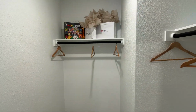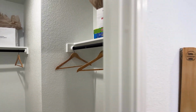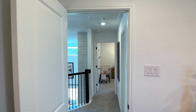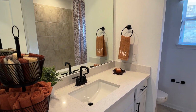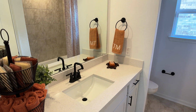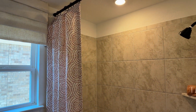This is the biggest closet for the secondary bedrooms in this home. Compared to some other homes in this similar square footage, this is what the biggest secondary bedroom closet would look like. If you have a favorite child, I guess they are getting that bedroom. They chose this black hardware throughout the home, which is going to give a little more accent to the light colors that they chose throughout the whole design selection process.